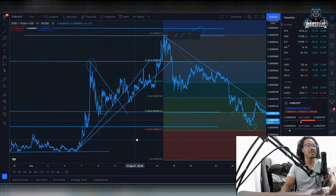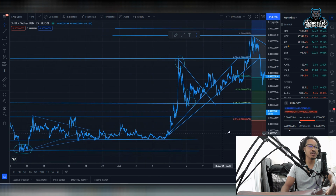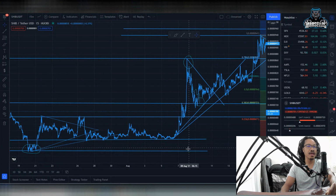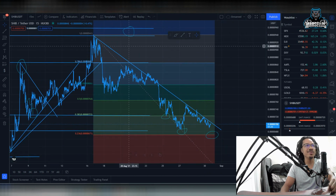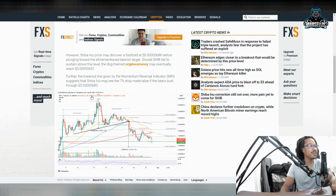I'm going to be completely honest here. Shiba Inu has a lot to do because if it doesn't, we're going to get back down to these lows that we were previously at, 571. That was really low down there. I don't want to see Shiba Inu do that. That would be terrible. Let's keep going though.